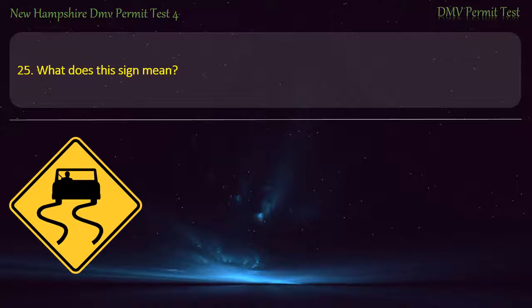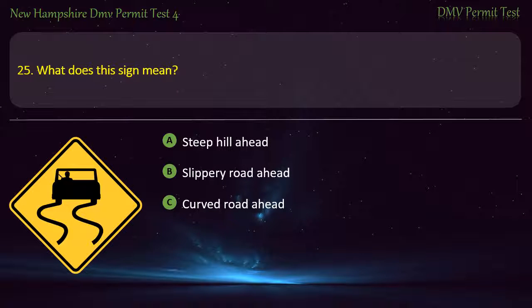Question 25. What does this sign mean? Steep hill ahead. Slippery road ahead. Curved road ahead. Light motor vehicles passing zone ahead. Answer. Slippery road ahead.